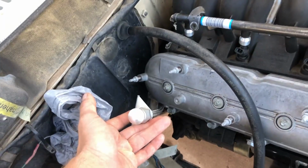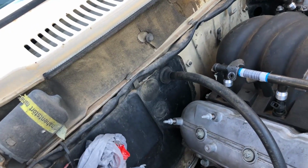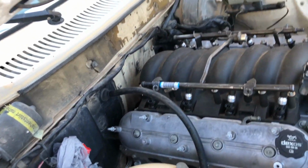Is this your dipstick? Yes, sir. That's so cool. For the transmission. Oh, okay. Still pretty cool. It's gonna mount. I'm thinking I might not use that one because I don't like how it sits.